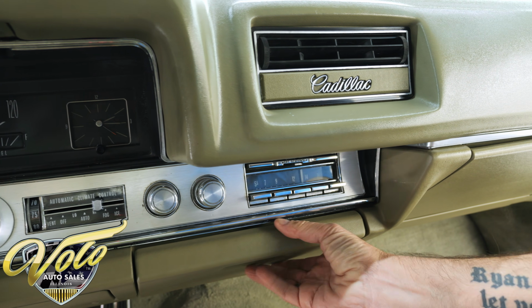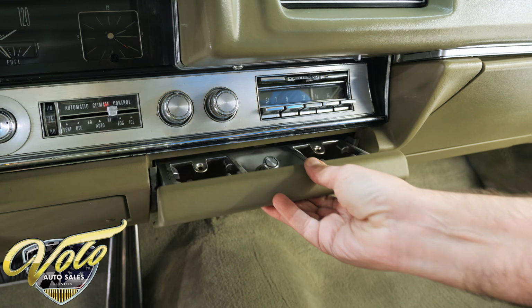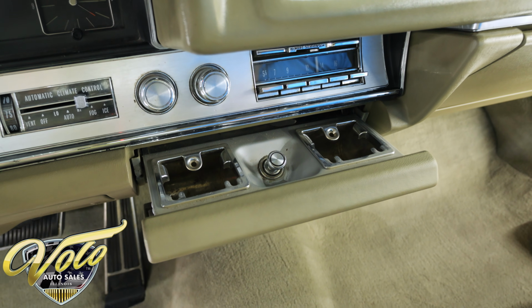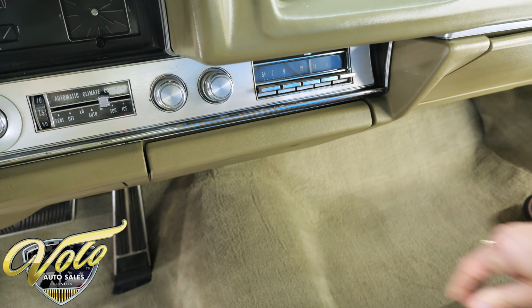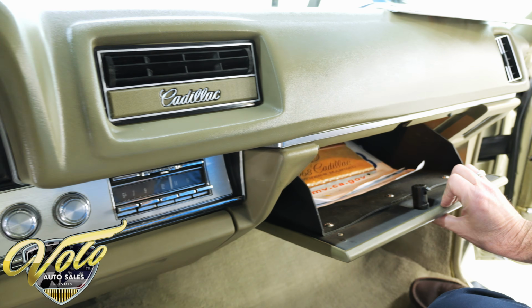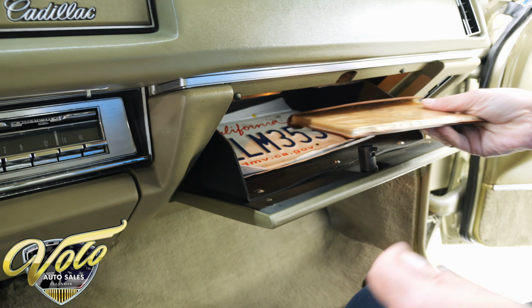And this cracks me up. No cup holders. There's dual ashtrays, size of a glove box here. Look at that. Everyone smoked back then. In the glove box, the light works.